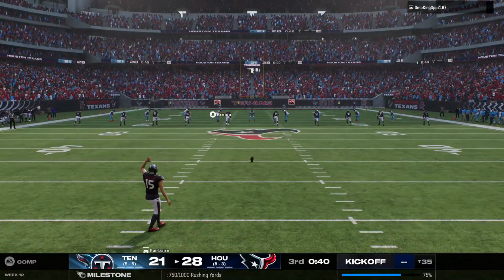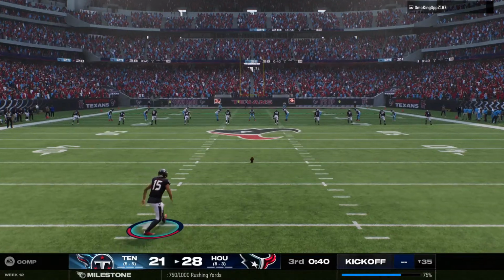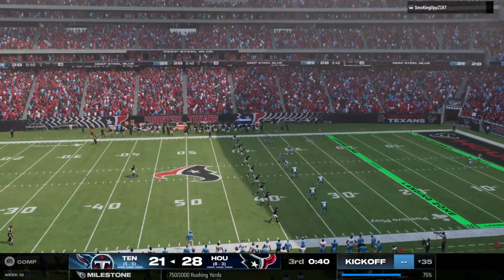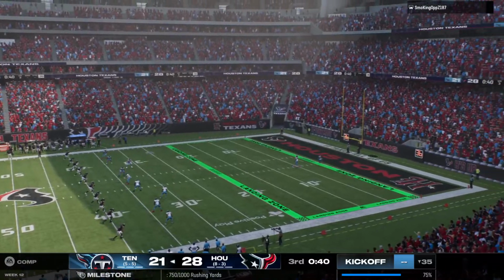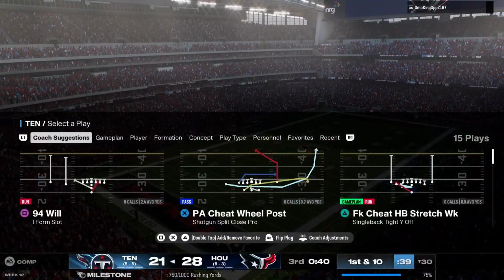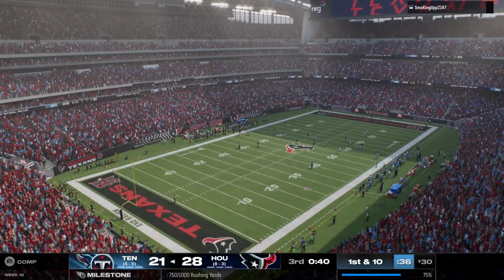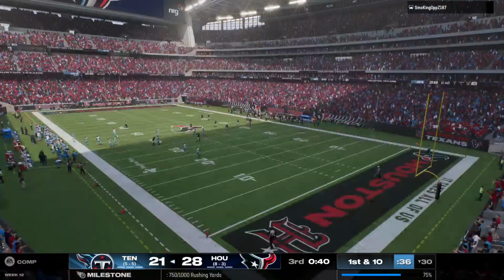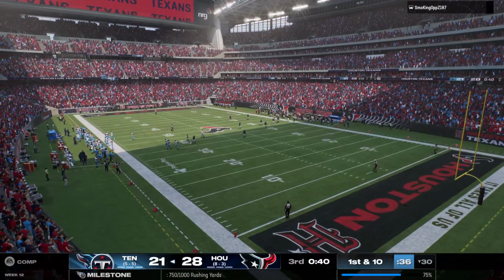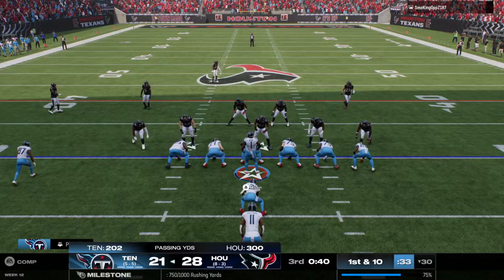A quick chance at redemption after that pick six as it's sent away. And it flies over the end zone and out of play. In the past, it's a touchback to the 25. The new rules starting this season, Brock, so it's now going to be at the 30. They're out and set, 1st and 10.